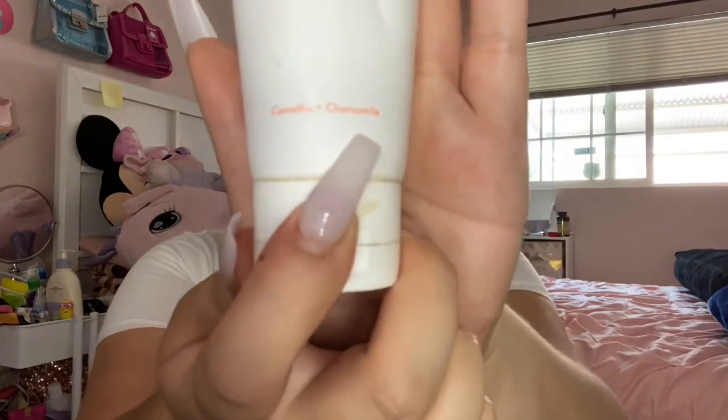It actually has chamomile and camellia flowers, so these are really good for calming your skin. I get really red in this area right here, and with this I don't get so much redness anymore. It's good for all skin types. It's a gel cleanser, but you can use this on dry or oily skin.